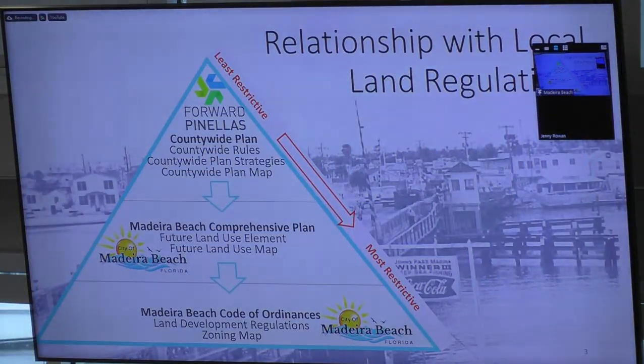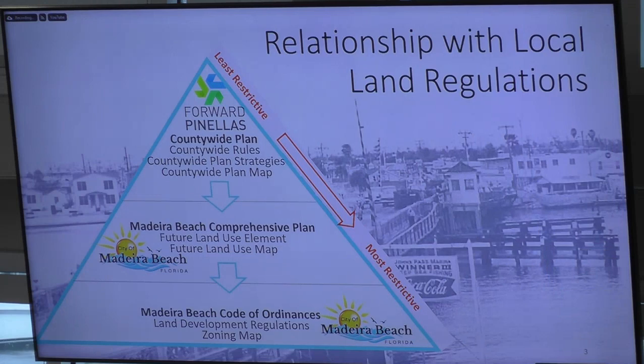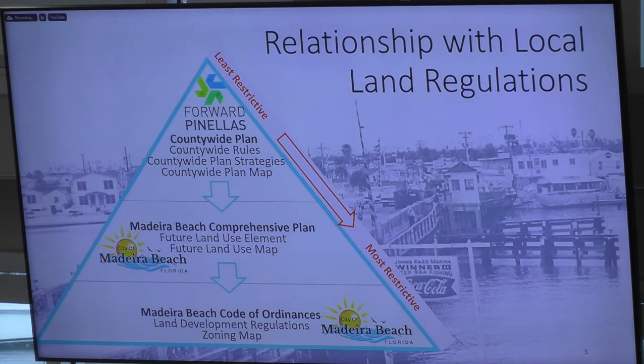A little bit of the relationship with the local land regulations. We have the county with the countywide plan. They have their rules, their strategy, and they also have a map. And then locally, we have 2 things. We have our comprehensive plan, where we'll be looking really at the future land use element and the corresponding map. And then we have the Madeira Beach Code of Ordinances, which contains the land development regulations, which has the zoning districts, and then the corresponding zoning map. So today we're really focusing on that bottom tier with the land development regulations and the zoning districts, but just so you get oriented of where those powers come from. They all have to be corresponding and talking to each other.